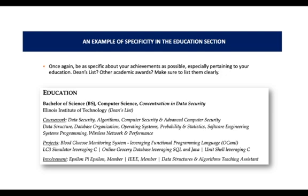So now we're going to show an example of a really specific education section. We built out and fleshed out the content of the education section here, and this would be a great strategy for entry-level candidates who don't have professional experience. It's a great way to build out the resume and show those skills that are going to be crucial in landing a new role. So you can include things like coursework.